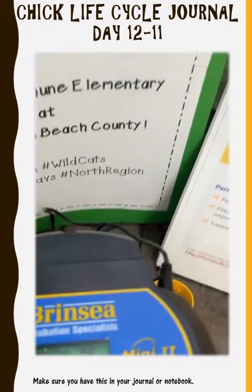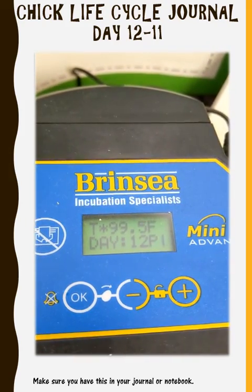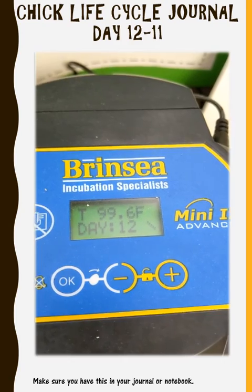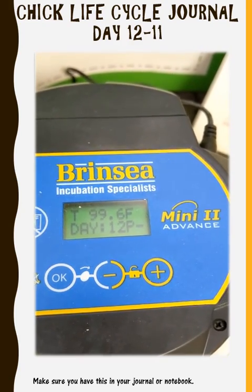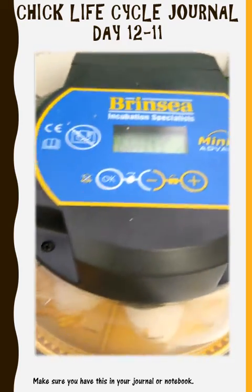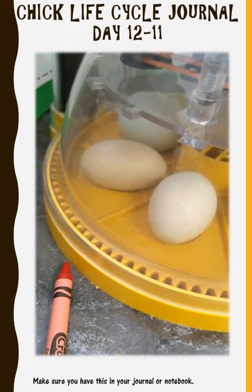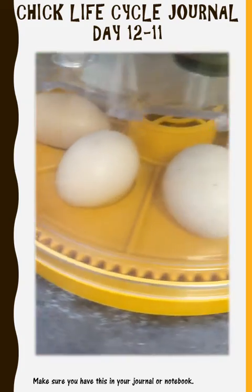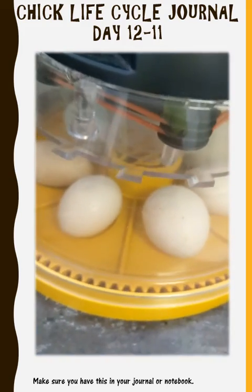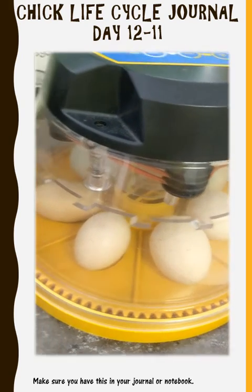And also, I wanted to show you the top of this. It says that we are on day 12, and also the temperature is 99.5 degrees Fahrenheit, or 6. It kind of fluctuates between 5 and 6, but it's staying at the right temperature for our eggs to be able to process and be in the incubation. And we are on 12, so that means we are counting down from 21 to 0, and we are day 12, and here are our eggs. And as we saw yesterday, they rotate. They are rotating.